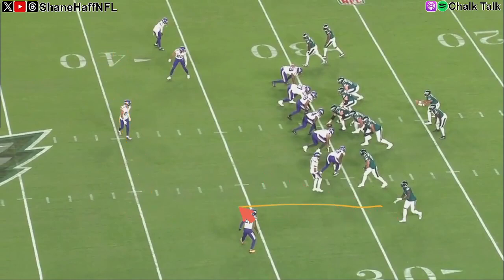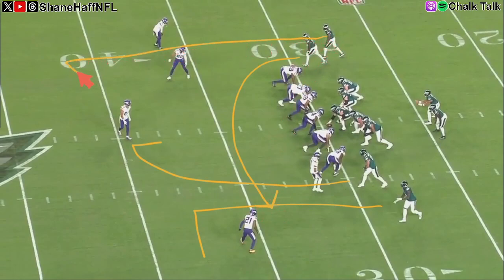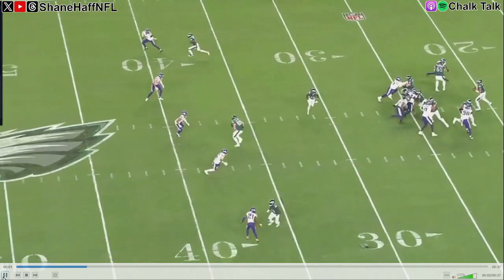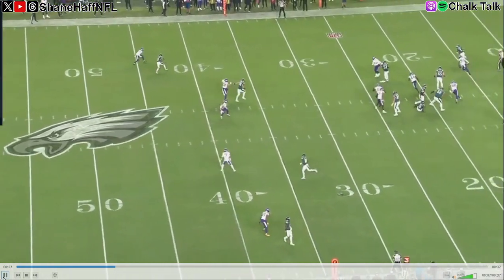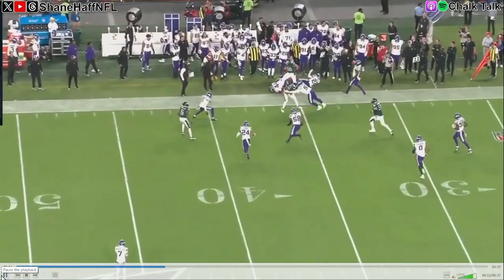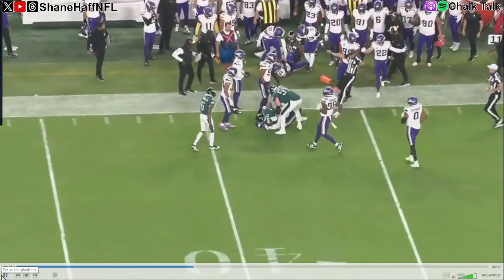A.J. Brown is going to run an out route. Dallas Goedert's going to run a sit route. We've got our shallow cross, that's our answer to a lot of these pressure looks. And then we've got a deep curl from DeVonta Smith. And give Hurts credit. He got fooled by this last week. It's coverage I'd never really seen. But this week he recognizes it and he says, nope. He bails out of the pocket and gets you the first down with his feet.